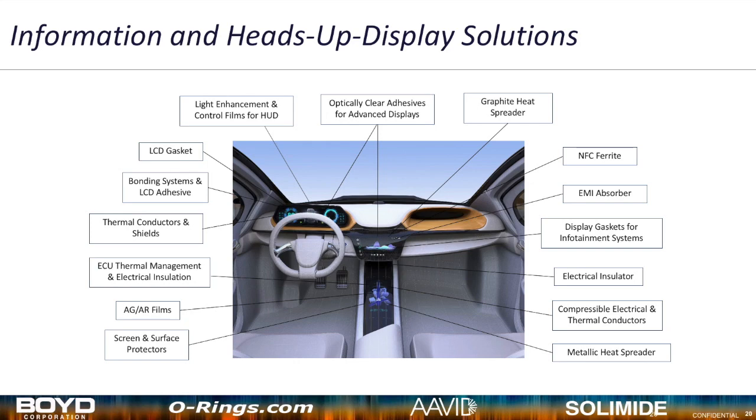Next one, heads-up display solutions. We went through it before. Optical clear adhesives, obviously, graphite heat spreaders. We have thermal conductors and shields, screen and surface protectors, metallic heat spreaders as well. So same here, a lot of potential applications.